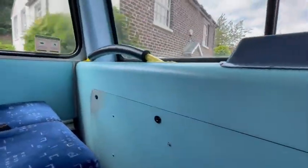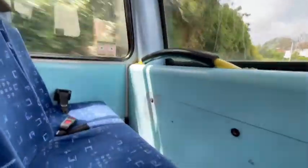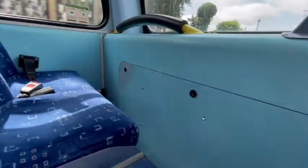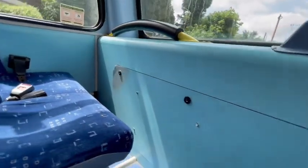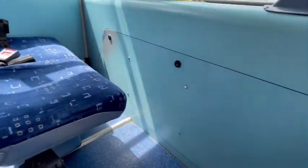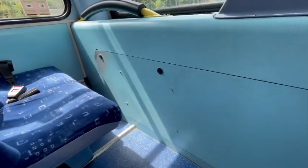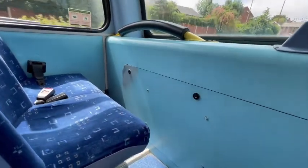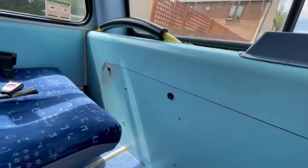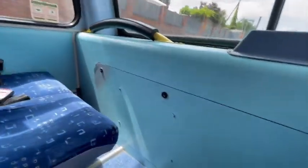So here we are. Just nearly approaching. So we're nearly approaching the terminus, just by the Methodist Church. So here we are, just arriving into Kinver, Methodist Church. Just arriving at the Methodist Church nearly.